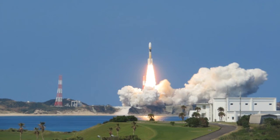Following first stage separation, the H-2A's upper stage then ignited for the first of 2 engine burns. The first burn, lasting 4 minutes and 31 seconds, placed the spacecraft into a preliminary parking orbit. This was followed by a 12-minute and 16-second coasting phase to get the spacecraft into the right position before a 4-minute 10-second additional engine burn to insert the satellite into its geostationary transfer orbit.